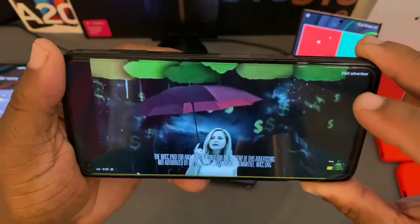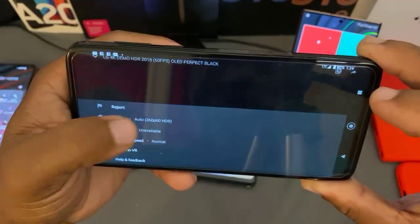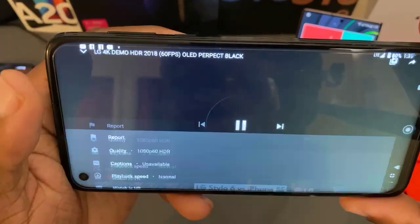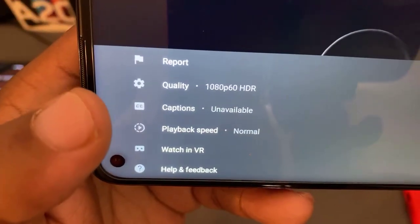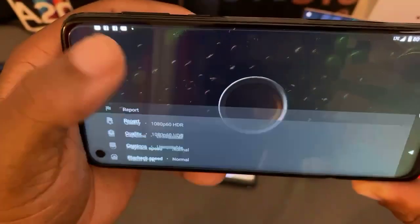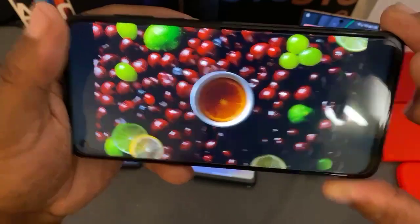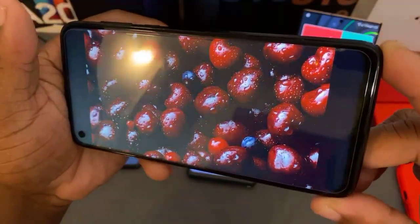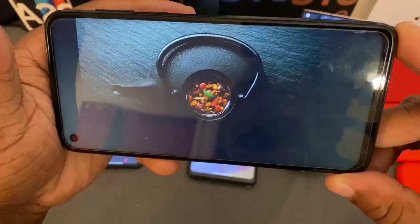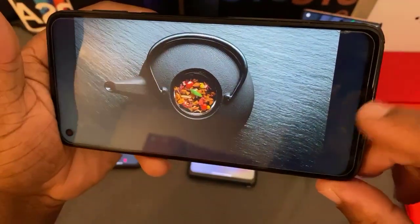Come on, buddy. Okay, look at this. Same resolution, and the difference is this one got HDR. Look, 1080p, HDR. That means the black level on this one is better than what you're getting off the other one. Is it? I'm really curious. It looks like you can see the blacks on it.